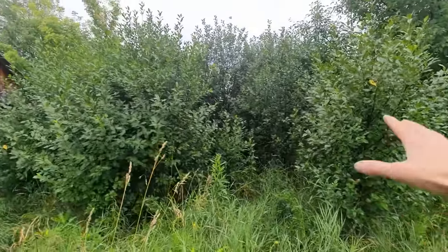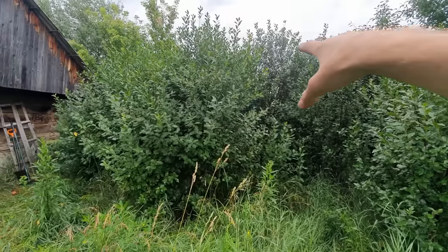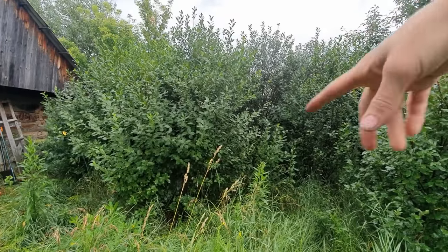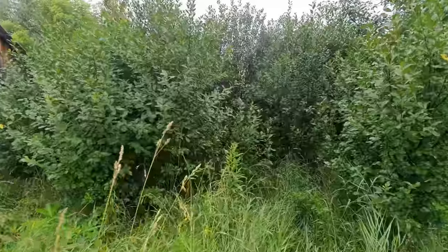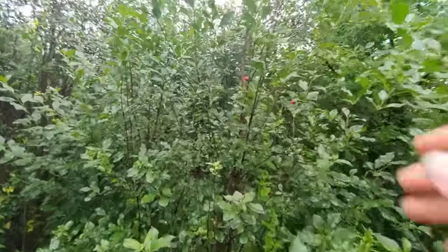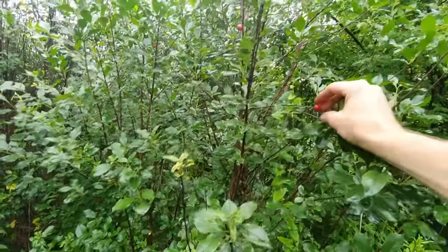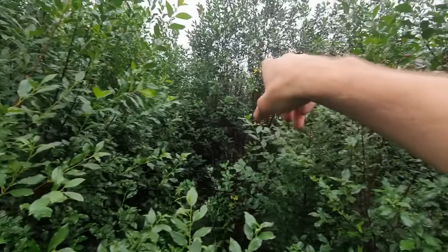And about here is where we want to put a garage or house or something. So I'm going to walk around the other side and just see, but I think we're going to be taking a lot of this down. Maybe we'll transplant some, because it's actually like cherries or something. They're not ready yet, but this is all cherries.